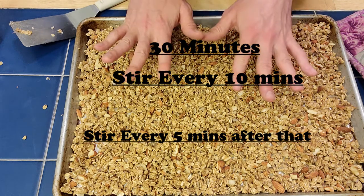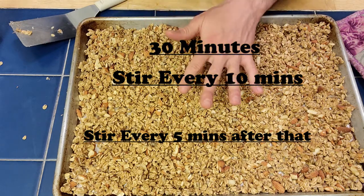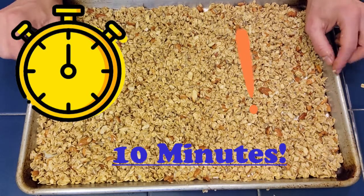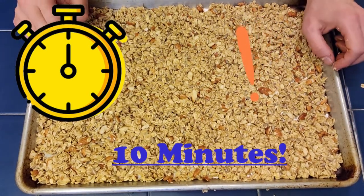So remember, 10 minutes for the first 3 times. And then after that, you have to check it every 5 minutes to make sure that it's not burning, because at that point it's going to be very close to being done. So we're going to put it in our oven, which we heated up to 325 degrees earlier, and we're going to set a timer for 10 minutes, okay?